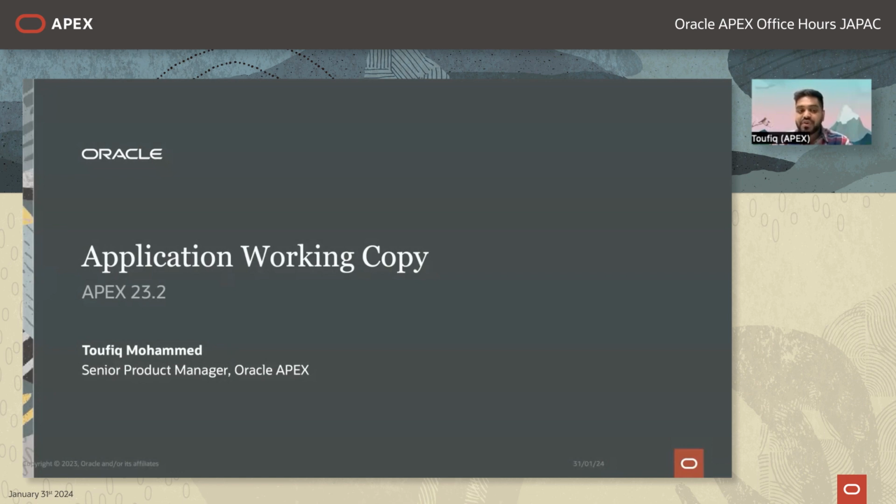So what exactly is this application working copy solving, right? If you are a developer working in an integrated team where you have more than one developer working on the same application, you might have faced this particular case where your teammates are working on different pages and you're done with your work in your particular page and you want to immediately integrate your changes into the production environment without having to wait for your teammates to complete. So historically, there were workarounds people employed, but with application working copy, you can isolate your changes independently and integrate them without having to wait for your teammates to complete their tasks.